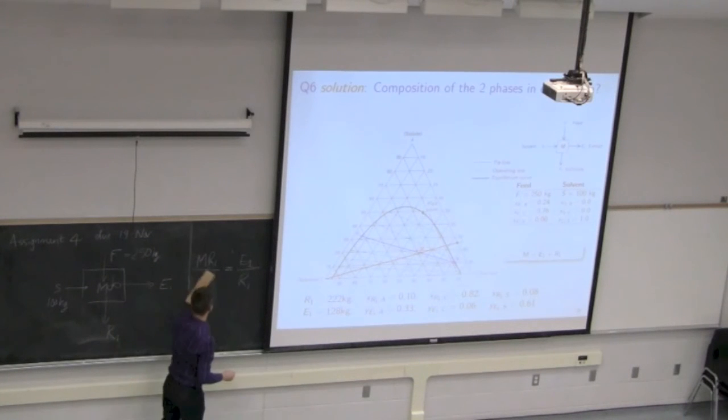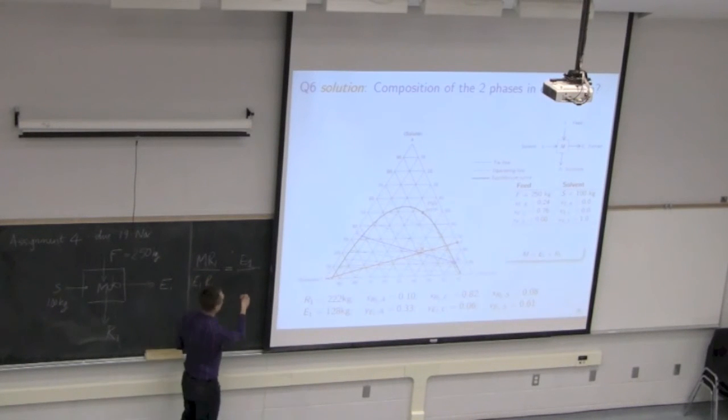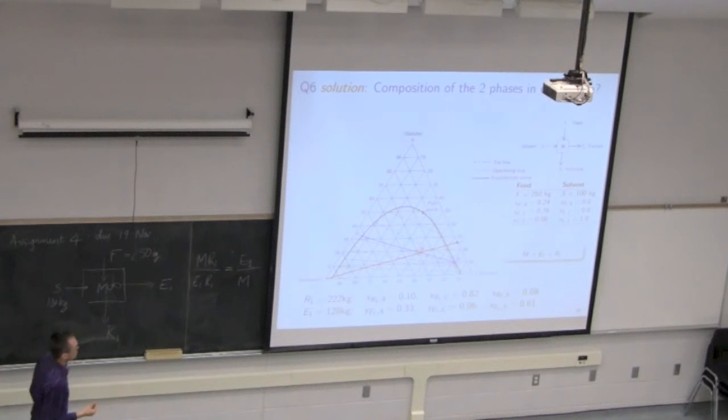I guess we do the whole thing to put it in total. So we can use a choice of a lever rule, E1 to R1, and then the denominator here is mass M. Okay, so 350 kilos. So appropriate choice of the lever rule makes life a little easier.